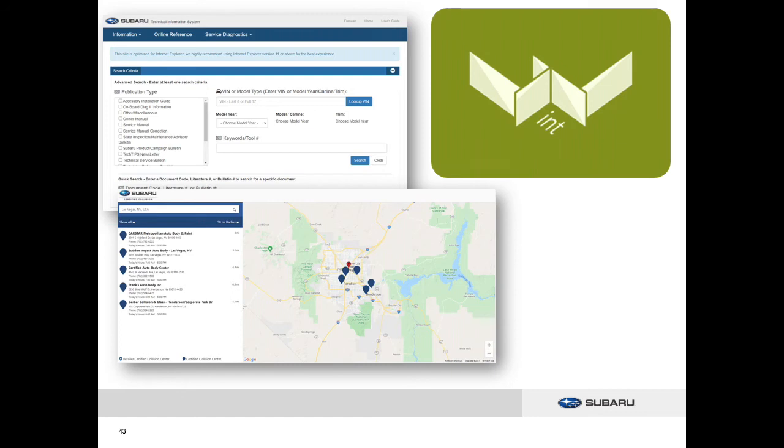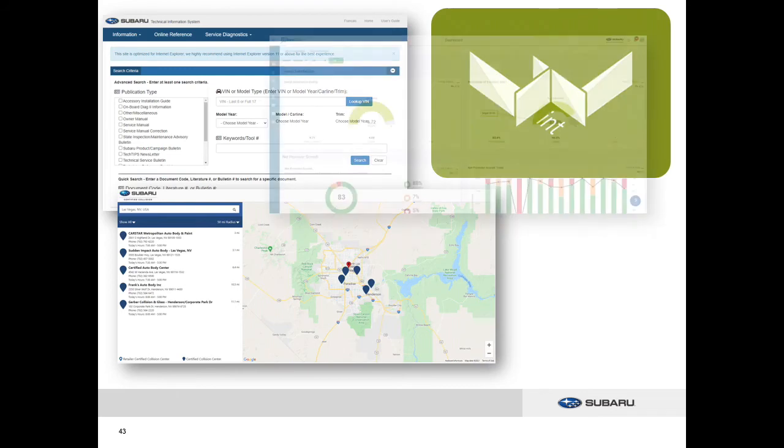In the bottom left of the screen here, I have a picture of our Certified Collision Center locator that is on Subaru.com. Every facility that's on our network is on this as well. So our owners who are becoming more aware of the Certified Collision Program know to go to Subaru.com to find their Certified Collision Center nearest them.